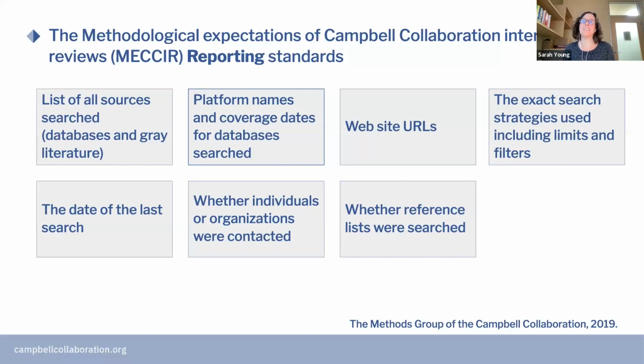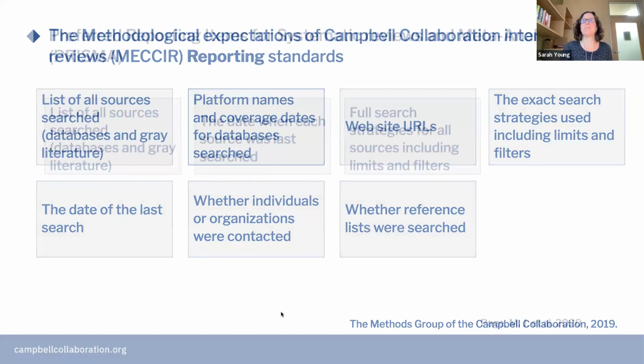That is in part to make it clear to a reader how up-to-date that review is. It's also important, when it comes to the supplementary searching, that it's reported whether or not individuals, experts, or organizations were contacted, and whether the reference lists of included studies were searched. This is just a sample of some of the mandatory reporting standards for Campbell. I will say that these standards have recently been updated, and so there's a new document, but these are the documents that we worked with for the purposes of this assessment.